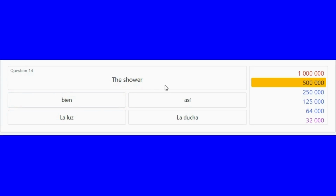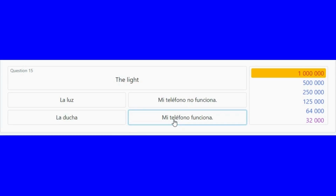Okay, and I skipped forward so we can get up to our 1,000,000, because I think you know quite a few of these already. The shower. Is it la luz or la ducha? Probably don't need to call a friend. La ducha. And our final one for the million. The light. La luz o la ducha. O la luz.